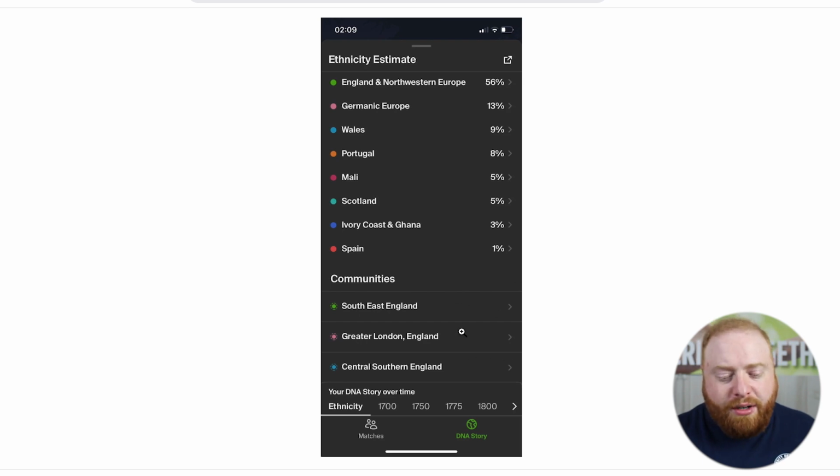But then you get your communities, which is really kind of the more important part of this whole thing in terms of the admixture stuff. So, I mean, it's not like super different from what your other results are, but it's also just a variation in the sense that they're also defining everything very differently here.